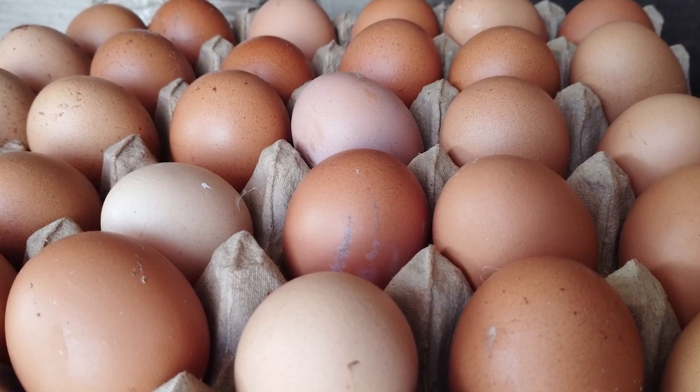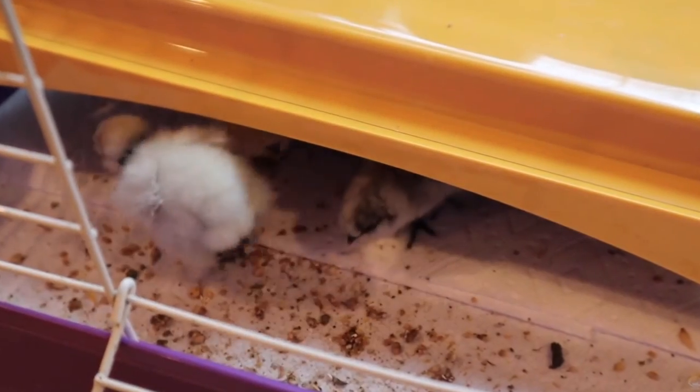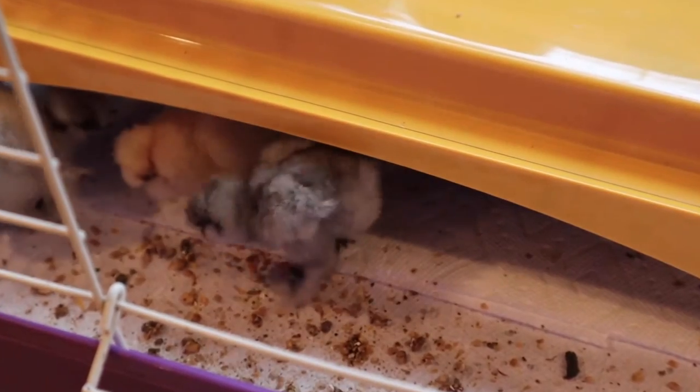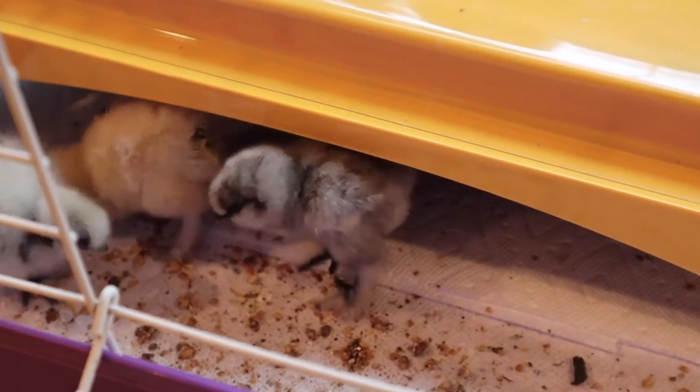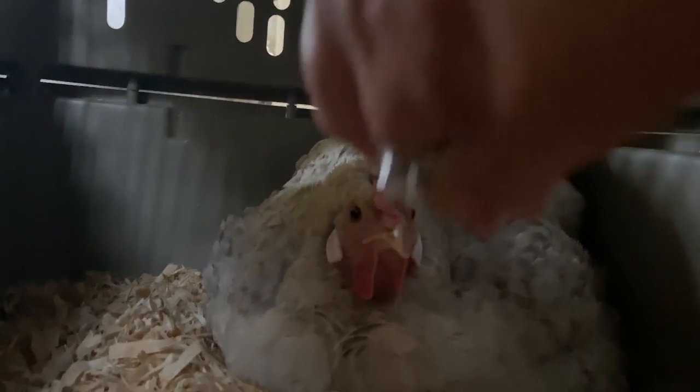So let's say you don't wanna deal with a mother hen incubating baby chicks, you don't wanna purchase hatching eggs, and one big reason might be that you really don't wanna get roosters in your flock. So you've got these very young baby chicks and you want to put them under your broody hen. Well, the most foolproof way to do this is to sneak them under her once the sun has gone down.